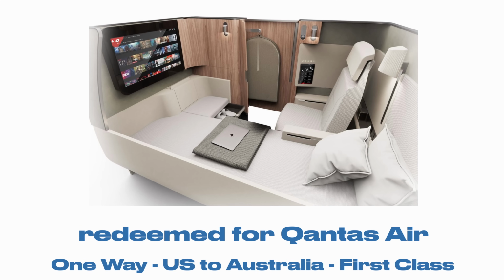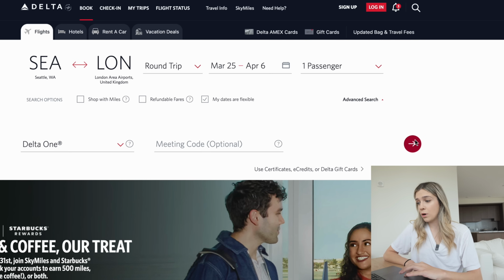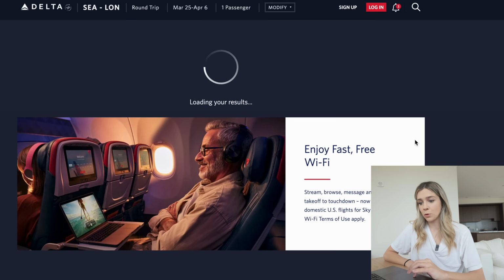Sometimes there are deals within one airline and you don't have to transfer it around. I just booked a flight basically from Seattle to London, and I got it for under 200,000 points round trip, which is not typical. It's usually much more than that. First thing, I looked for a flight within the window that I was going. So we're doing the 25th to the 6th is what I did. I'm going to check my dates are flexible, and I'm going to do advanced search for Delta One.